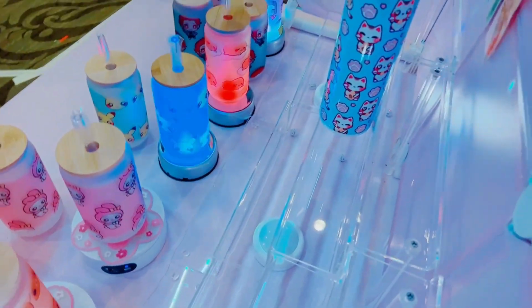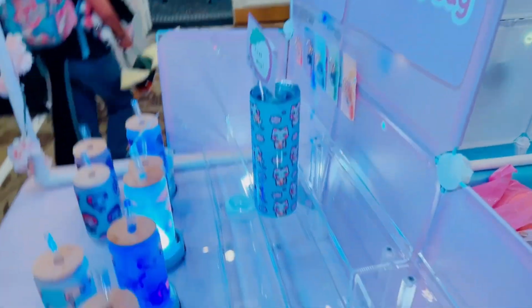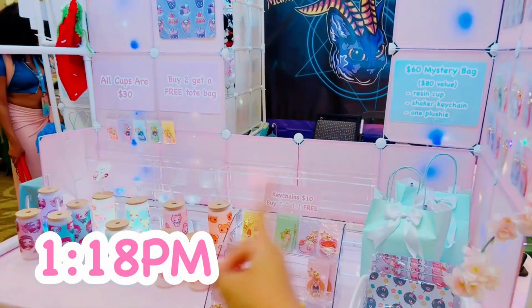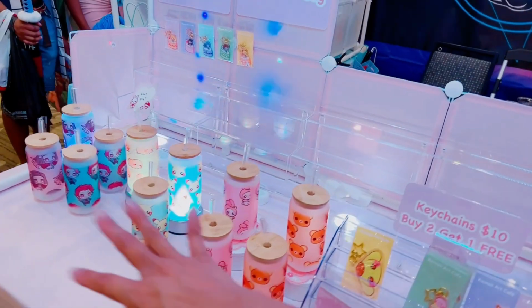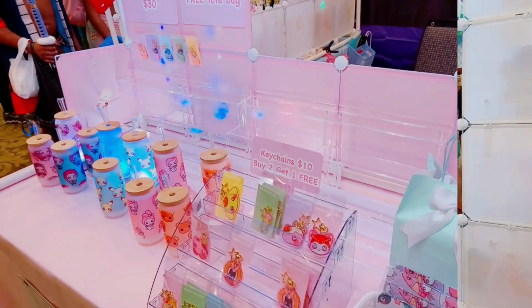Oh my gosh, you guys, I sold out of all my cups. I only have one last Lucky Cat cup left. That's it. Wow. Okay, so it's 1:18 Sunday, and I just sold out of all my tumbler cups. Oh my gosh. I actually sold out of all my glass cups too, and my fiance brought me some more cups to restock last night so I wouldn't be too empty. Oh my gosh, this is so crazy.